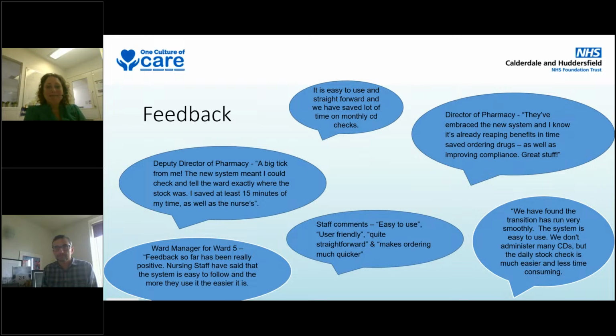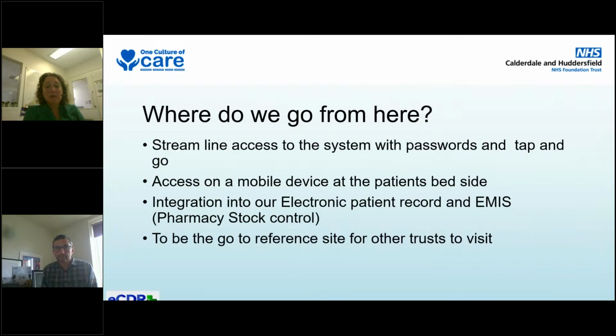Next slide, please. So where do we go from here? Obviously, there are always things that you can do to improve your system. What we'd really like to do is streamline access to the system, because currently it's a separate log on, whereas most of our other systems here in the trust are tap and go. Also, we'd like to be able to access it on a mobile device at the patient's bedside. We're going to put that on the future roadmap.